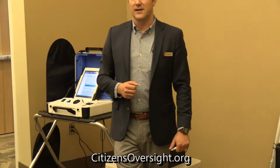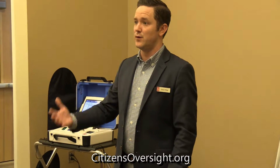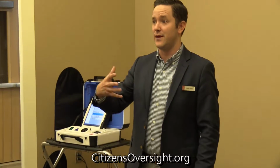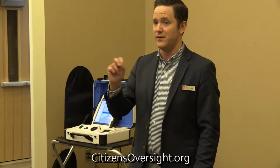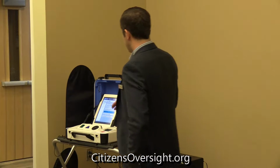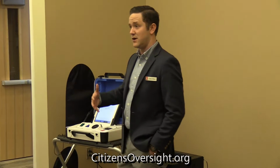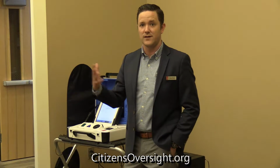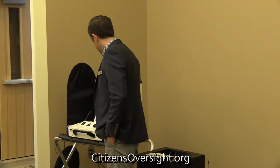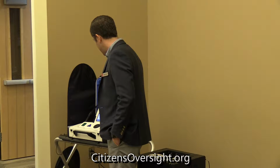So this device is going to provide accessibility options for voters who may need that. It is going to allow them to mark that ballot if they don't have the ability to mark it themselves, and it's going to print a full ballot for that voter. So the voter can begin the voting process, and now one thing that I've done already is set it up for them. A poll worker has to start the session. You can't just walk up to it and start using it. But I'm using the touchscreen interface to navigate through and make my selections.